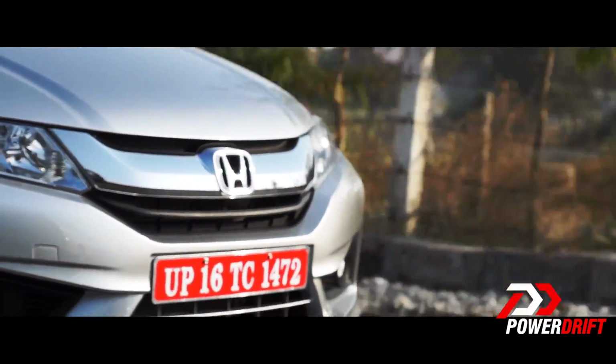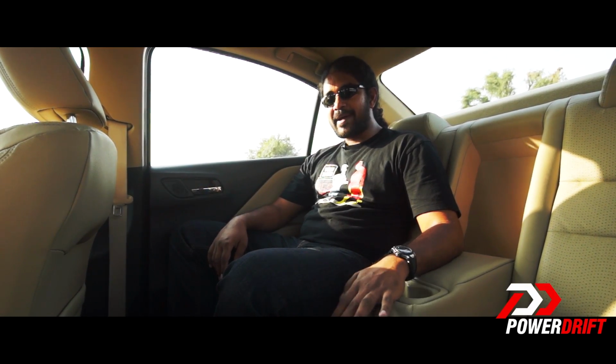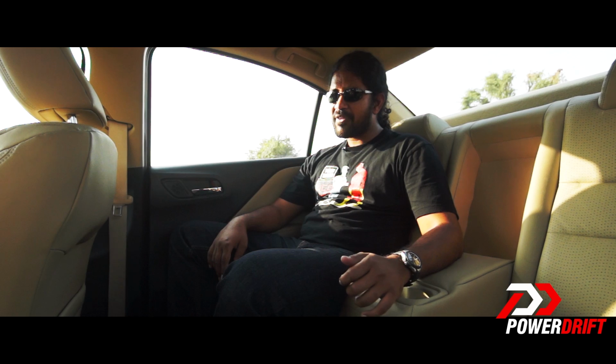With the added rear legroom, with the added features, with the diesel engine, I think that Honda is poised to get back to the top of the sales charts with this one, provided they get the price right.